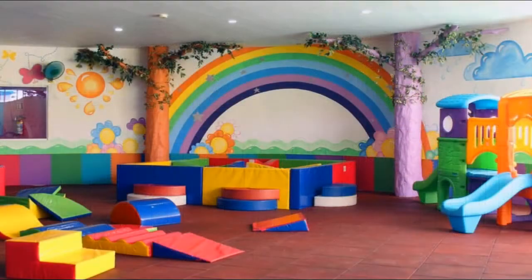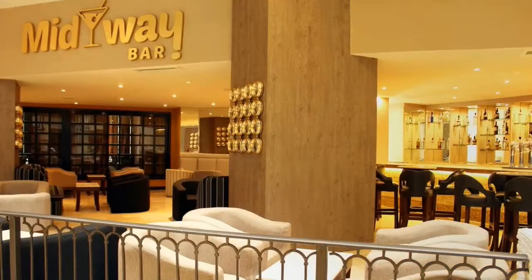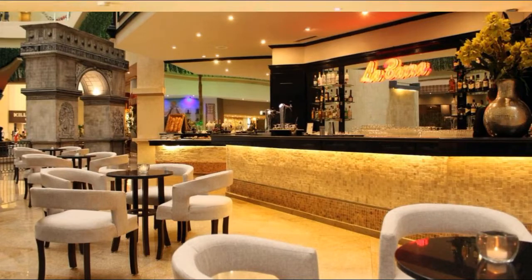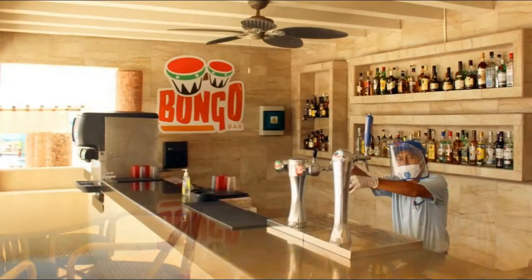After experiencing Cancun's famous sunset, our night spots are open for your amusement. 11 restaurants, 11 bars and a theater featuring live shows. For a memorable all-inclusive vacation, escape to Seadust Cancun Family Resort.